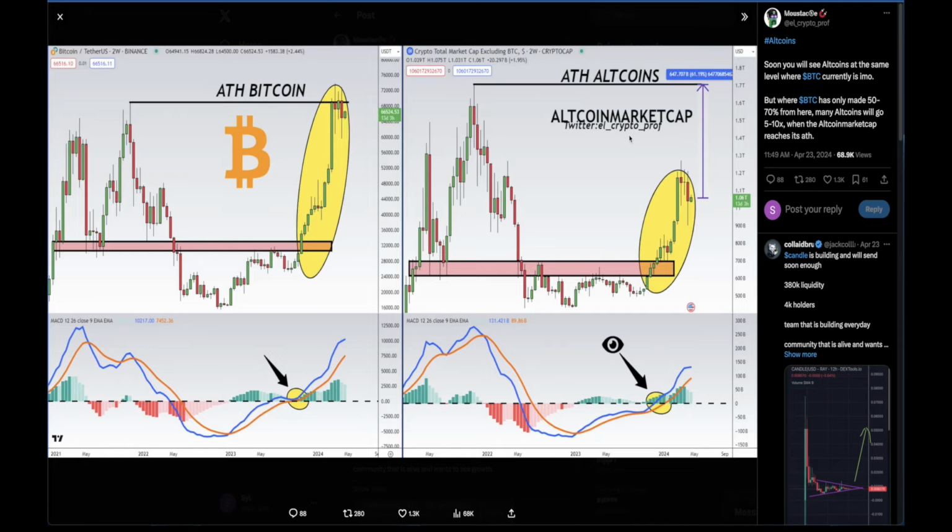Soon you will see altcoins at the same time level where BTC currently is. But where BTC has only made 50-70% from here, many altcoins will go 5 to 10x when the altcoin market cap reaches its all-time high.